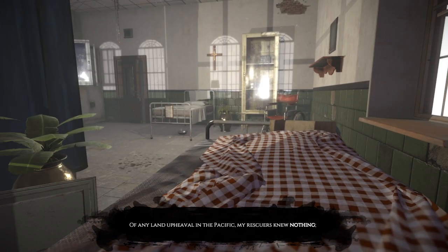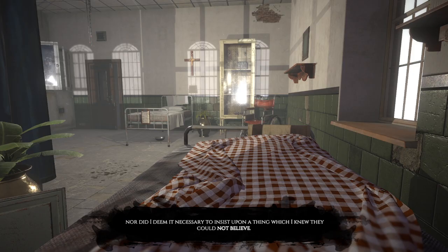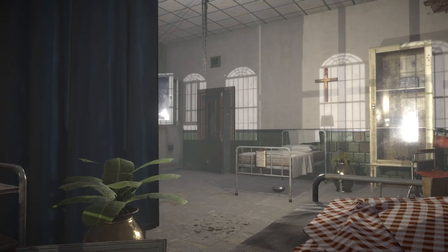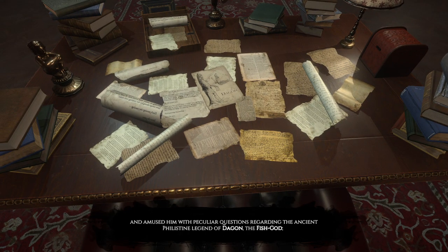Of any land upheaval in the Pacific, my rescuers knew nothing. Nor did I deem it necessary to insist upon a thing which I knew they could not believe. Once I sought out a celebrated ethnologist and amused him with peculiar questions regarding the ancient Philistine legend of Dagon, the fish god.